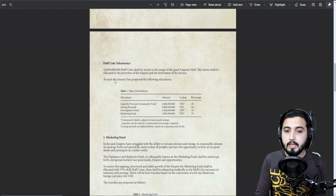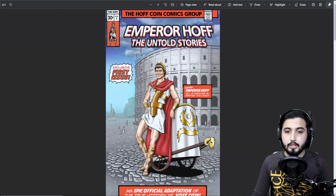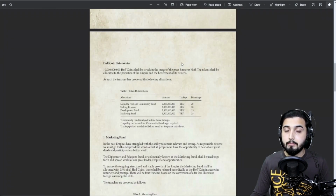There's going to be 10 billion Hoff coins. You can actually take a look at it at the Etherscan. So they're going to be 10 billion Hoff, which is, I would say, not really a huge supply. 10 billion Hoff coins shall be struck in the image of the great Emperor Hoff. The tokens shall be allocated to the priorities of the empire and the betterment of its citizens.